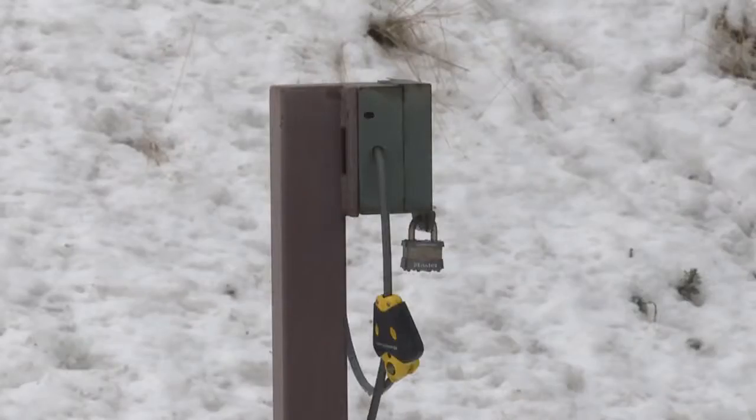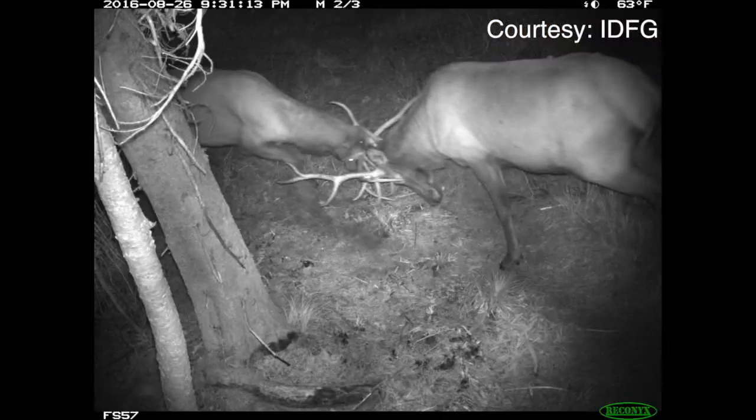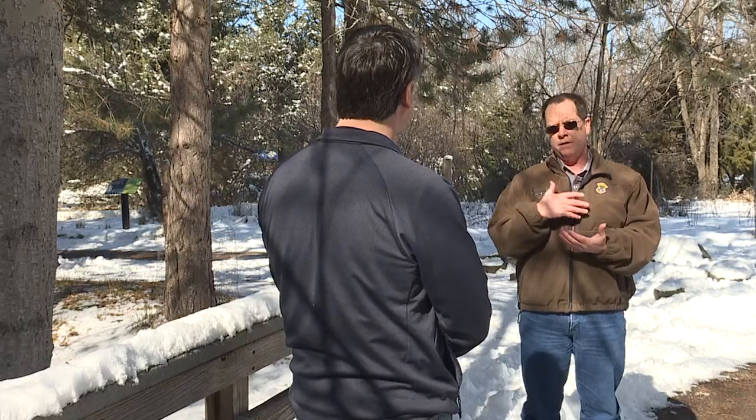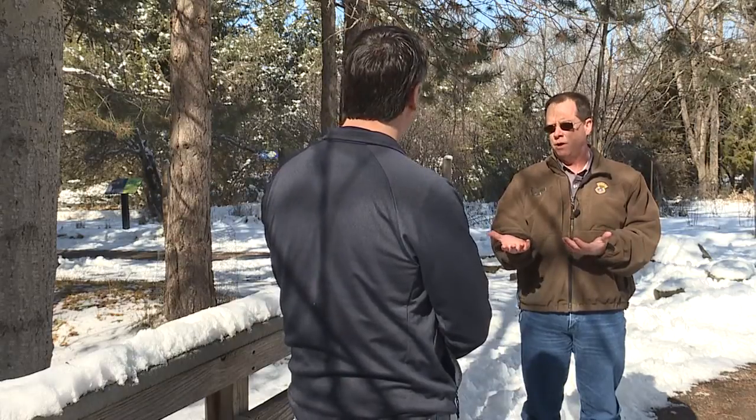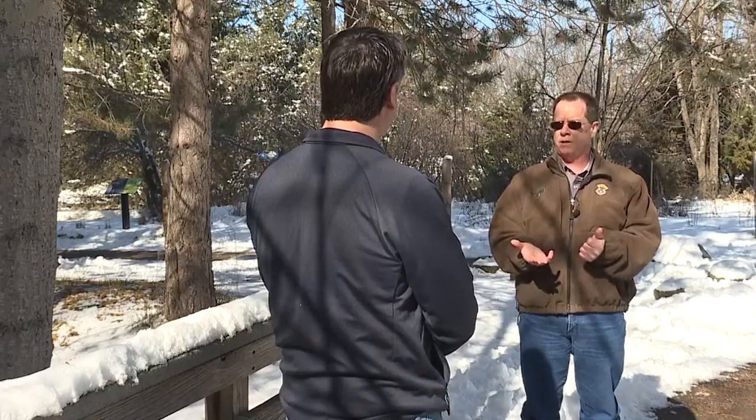In those places, Fish and Game has launched a new program using a tool already employed by many hunters, trail cameras. 450 cameras, each taking a photo anytime something moves in front of it. And this is going to give us an opportunity to assess all wildlife. Anything that comes in front of these cameras, we're going to get a picture of.